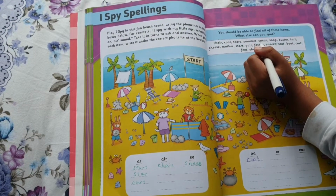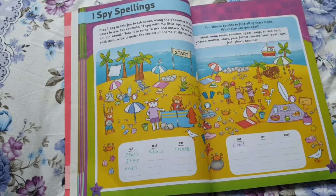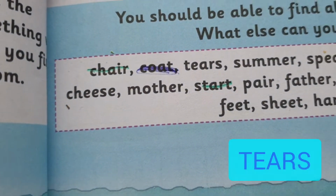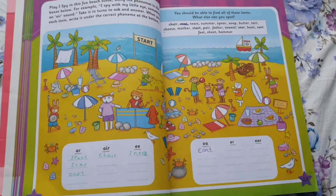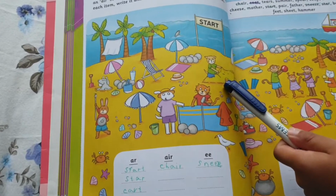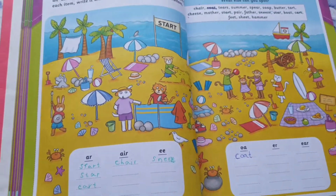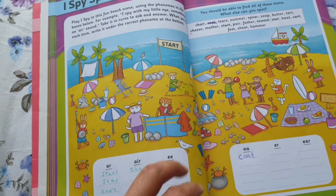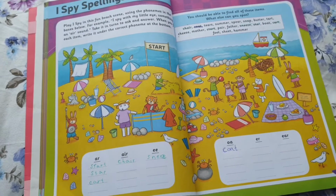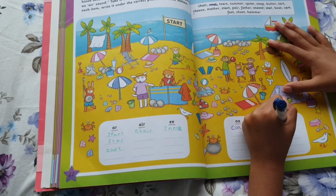It's the second word. Tears. Next word is? What's the next word? Tears. Can you find tears somewhere? Yes! Tears. He broke his sandcastle and he's crying. Oh no. And what is coming out of his eyes? Tears. Yes. So where would the tears go? This one.